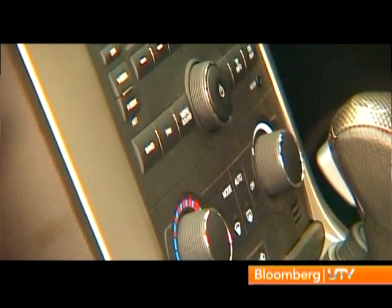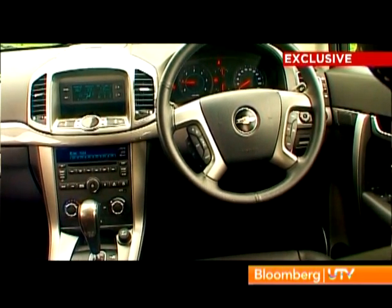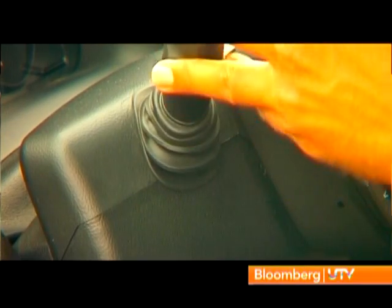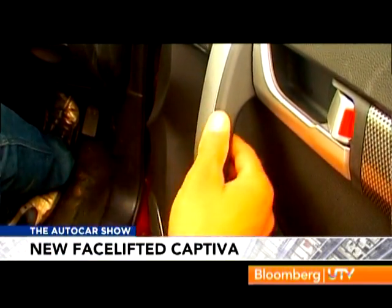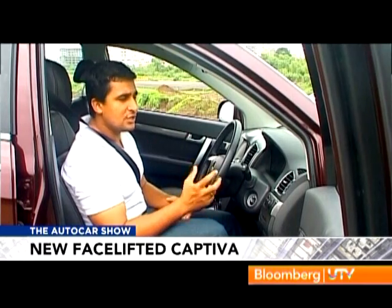Now, although there have been refinements in design and in materials, the quality of plastics inside the Captiva do vary a fair bit. Like the plastic around the cup holders feels quite plain and cheap. The stalks feel a bit clunky, but some bits are just awesome, like the satin finish for the door handles. So there is a change on the inside. The Captiva feels a bit more stylish, the change to the materials makes it feel a bit more solid, and the equipment list is stronger and better.